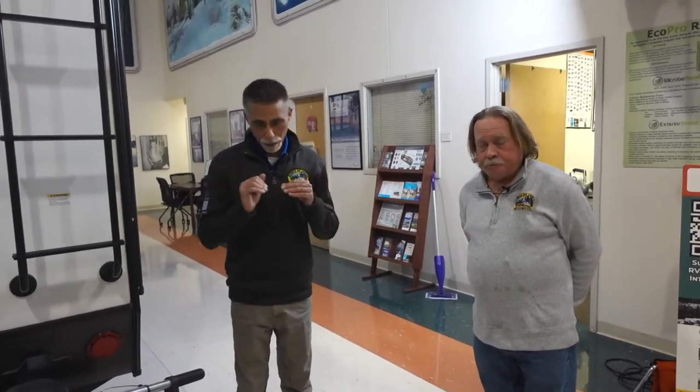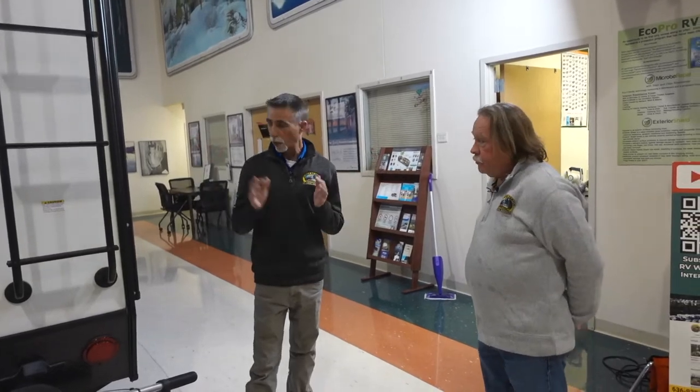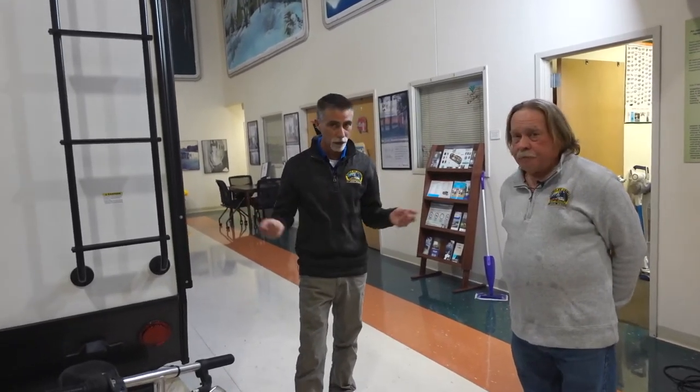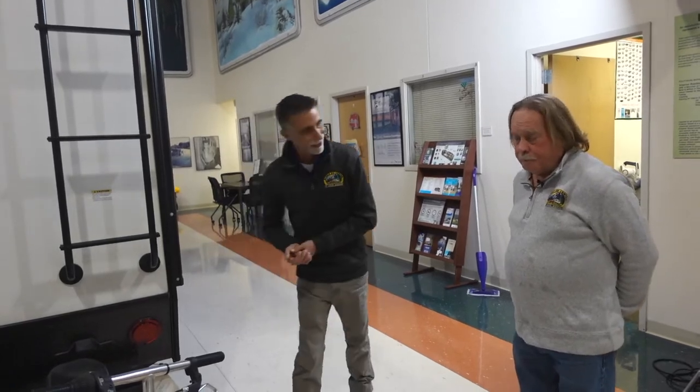Right. That's the most important thing above and beyond anything else, really, if you want to preserve this thing long term. And also preserve its value, frankly, because the value of your camper is how much the camper's worth minus whatever it takes to fix it to make it worth that. Yep. So we want to avoid that. It is a big deal.